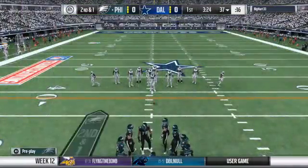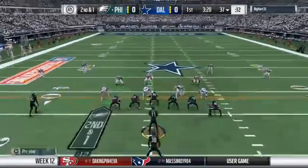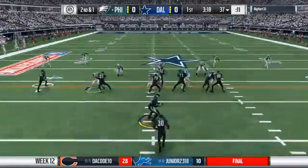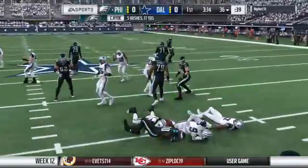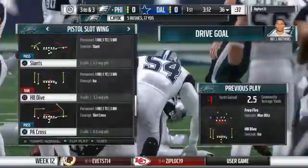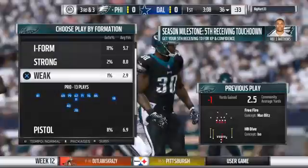Second down, they need less than a yard to pick up the first. Again, we'll see the pistol here. They'll give to Hyde. And that play went nowhere. Losing yardage. It'll be back at the 36. They'll lose a yard, and it brings up third.